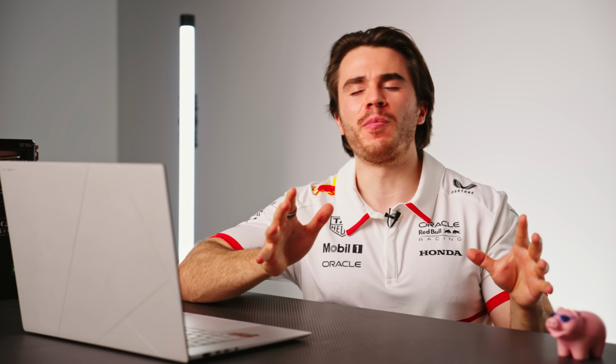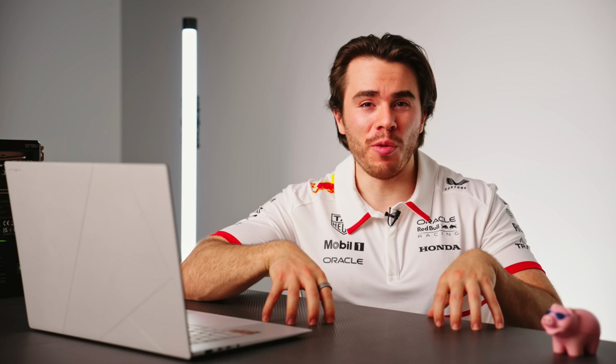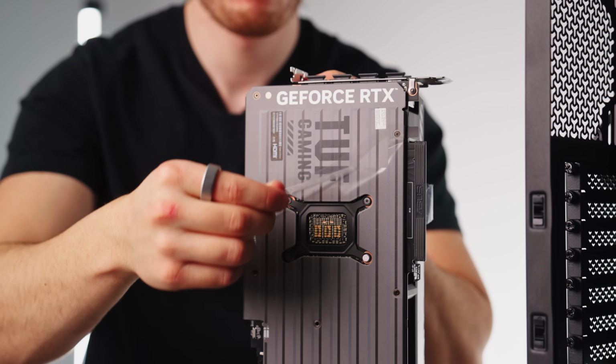Either way, the graphics card market in 2025 is pretty hectic. A lot of graphics cards are severely overpriced, and there's only a few of them that are worth getting, so let me definitely tell you about the ones you don't want to get. And I want to reemphasize, this is only covering brand new graphics cards.